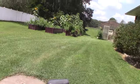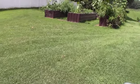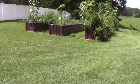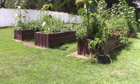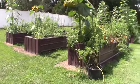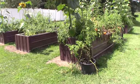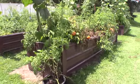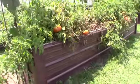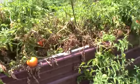Here's our raised beds. If you'll recall, we built these out of the roof that collapsed on our back porch. Here's something I'm growing this year I've never grown before, but I will from now on, and that's sunflowers. I just like the looks of them. I don't know what they're good for, but they're looking cool. Look at the size of some of these tomatoes here. Pretty good sized tomatoes in there, and they're red, they're ripe.